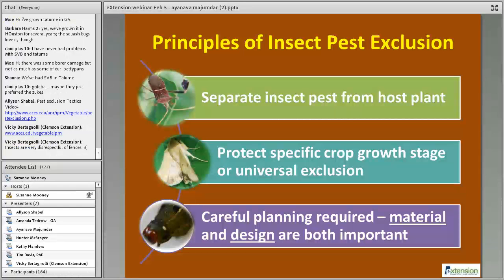And with pest exclusion, one of the things you can do is use it for early season pest management. And I know of farmers in Alabama that are doing that. For example, if you're trying to grow eggplants or tomatoes early in the season, and you're devastated with early season pests like flea beetles and aphids, pest exclusion can really help in that case. But you can also do permanent pest exclusion, which means season-long pest exclusion, for example, in a high tunnel. We'll talk about it a little bit today. But again, when you think about pest exclusion, be very careful about the material and how you design it.